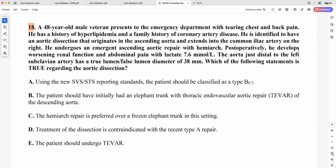Post-operatively, he developed worsening renal function and abdominal pain with lactate of 7.6. The aorta just distal to the left subclavian artery has a true lumen and false lumen with a diameter of 38 millimeters. Which of the following statements is true regarding the aortic dissection?